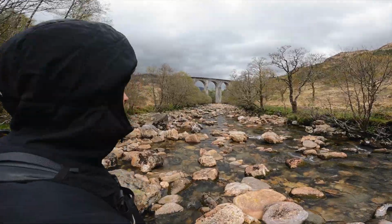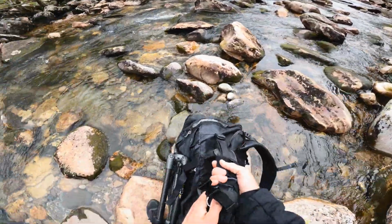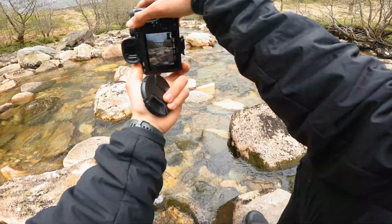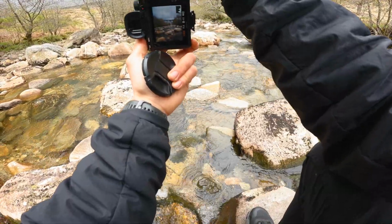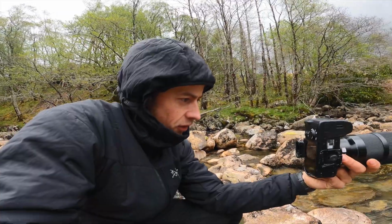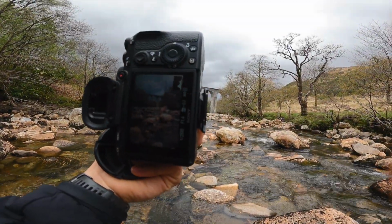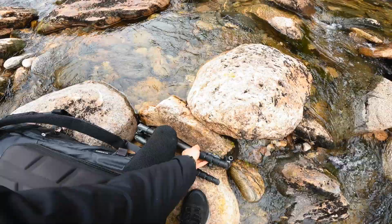That's looking quite nice. I think that might do nicely for our composition from here. You can see that on the screen. Nice water with the viaduct at the end. So I'm going to set the tripod up and then get ready for the intervalometer.